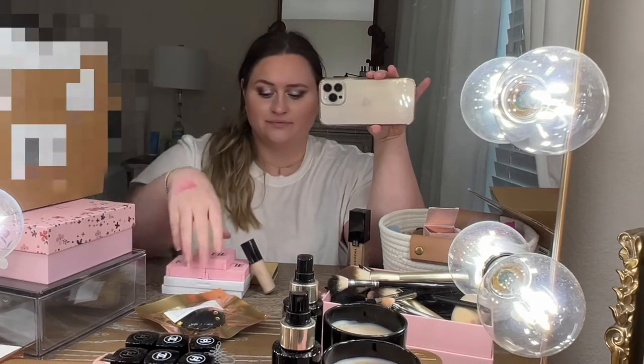My skin is looking really glowy from here. I really like it. It's Kylie. She makes some good makeup, actually, which is shocking, but I really like these.